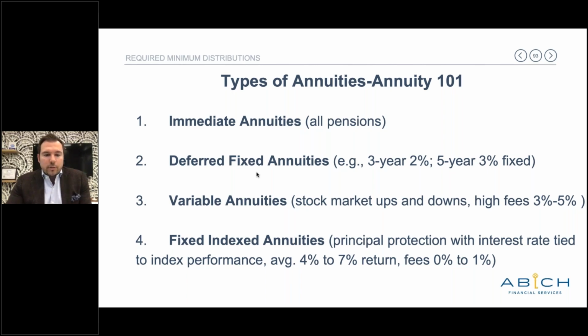So in a deferred fixed annuity, it's not in the market. There are no fees, no bells and whistles. It's like a CD on steroids. And so for a 3-year annuity right now, you can get about 2%, 2.25 as of May of 2020. And for a 5-year fixed annuity right now, you can get about 3%, maybe 3.1.